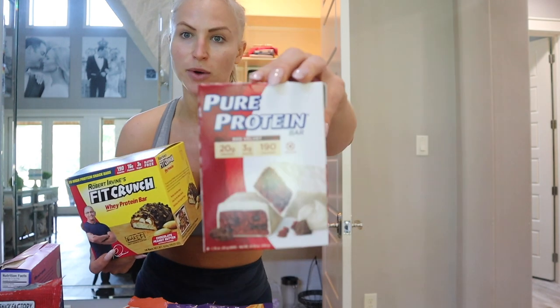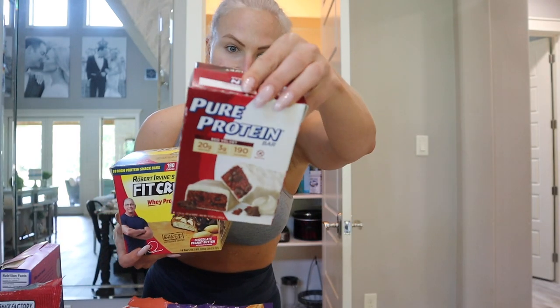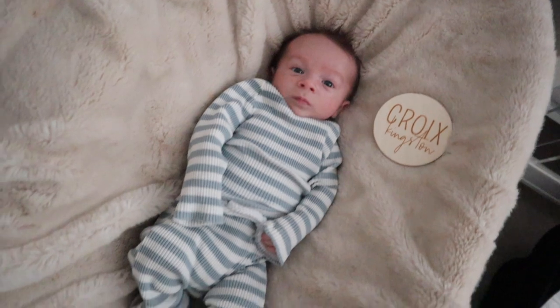And then I do enjoy this one, the red velvet for protein. This one tastes a little more like it's a protein bar than this one, but it is still really good. 190 calories, 20 grams of protein there. So these are my two favorites, and they are linked again on my Amazon.